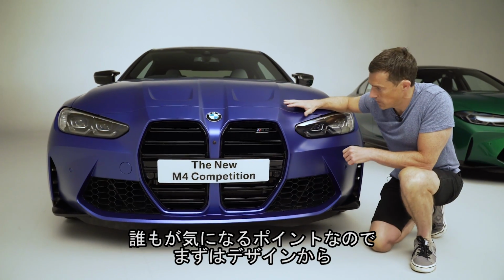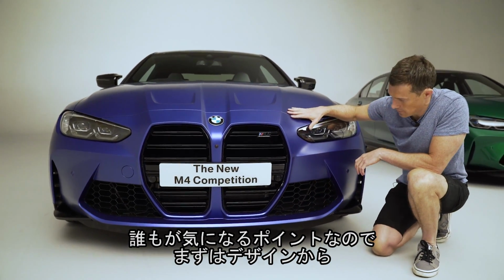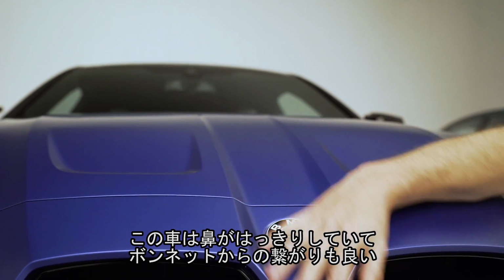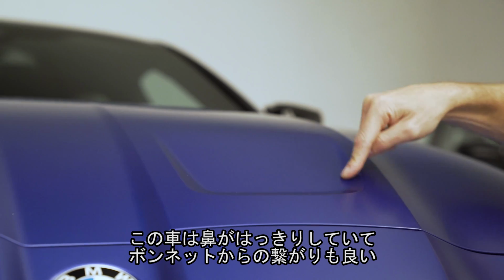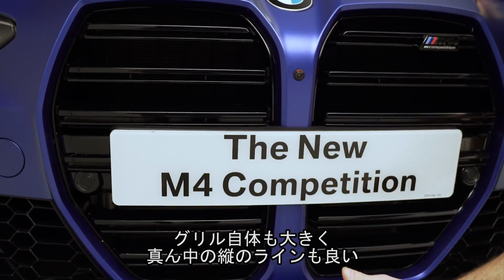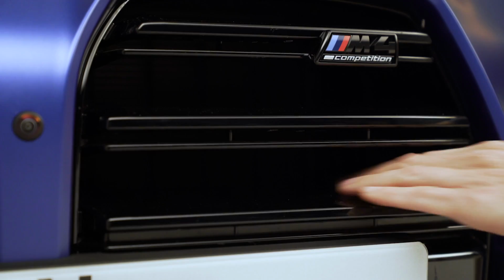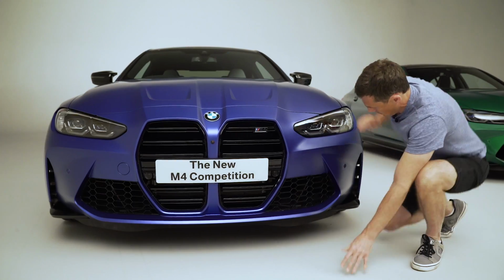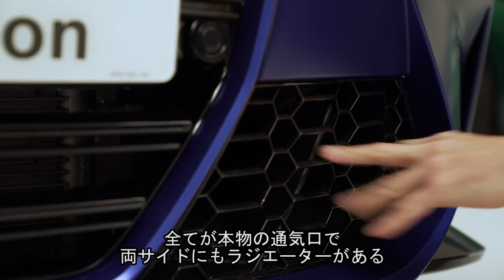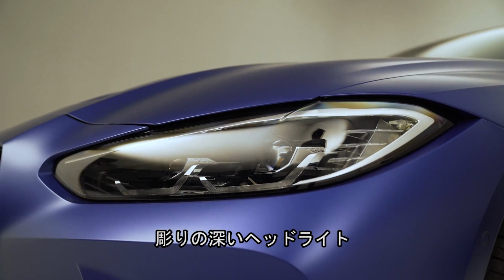All right, and let's start this video off by talking about the design because it's what everyone's been talking about. This car has a definite snout on it. I love the contours here in the bonnet that lead into the grille. You've got this massive grille here with a vertical bar through it, which does actually work. Huge radiators behind there. You've got vents here, which are real vents. They're not fake vents. Big radiators either side, really sculptured headlights.